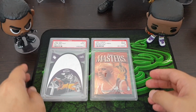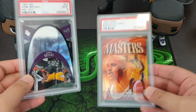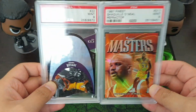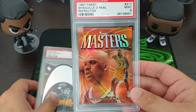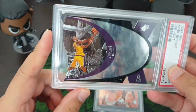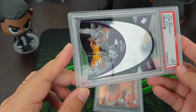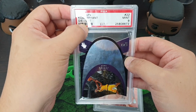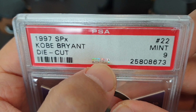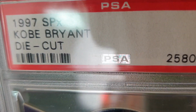We have here 2 samples of PSA graded cards. This one is a Shack refractor, finest refractor, and my SPX Kobe rookie card. This is what a PSA slab looks like. There's the barcode. There is the hologram sticker. I think this sticker one is the old one.